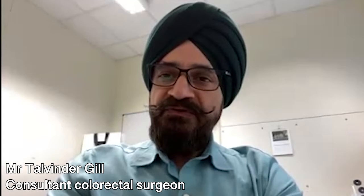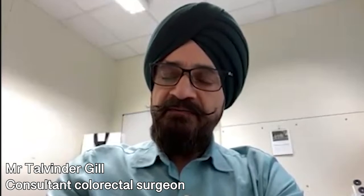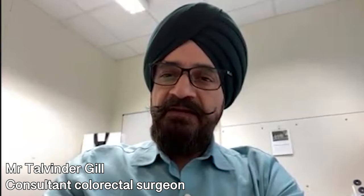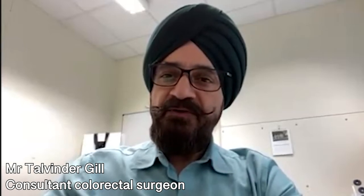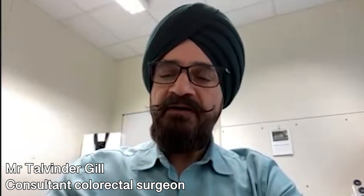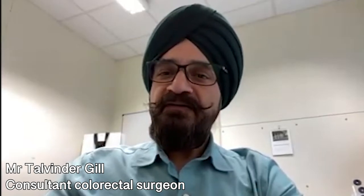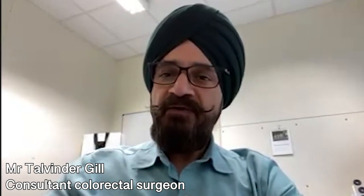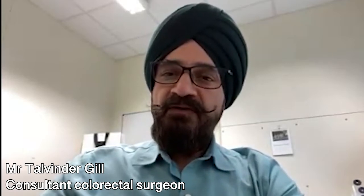So gallstones are small stones inside the gallbladder, which are formed inside the gallbladder. The gallbladder is a site where bile is stored, which is produced in the liver and stored in the gallbladder. Whenever we eat food, the gallbladder contracts and sends that bile into the bowel for the digestion of food. Stones are formed inside the gallbladder.